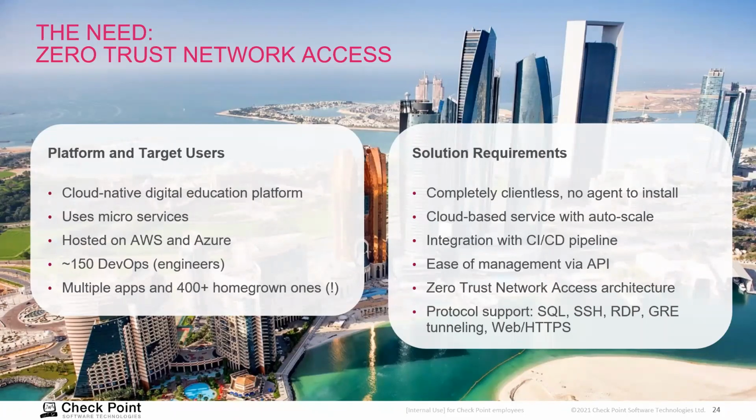So we have a clientless platform, so there's nothing to install on their end user engineers' devices. We're providing a cloud-based service, so it auto-scales up and down. There's no hardware to deploy in their environment. It can integrate with their CI/CD pipeline. We have a full API and it's very easy to manage. And then we're aligning to that zero trust network access architecture, and we're providing support for all these different protocols, whether it's SQL, so connecting to a database like Postgres, connecting to, for instance, a Linux server in AWS via SSH, RDP capabilities as well, so providing that full RDP connection, and then also tunneling and web application access.